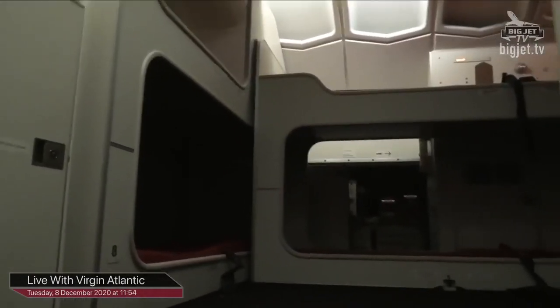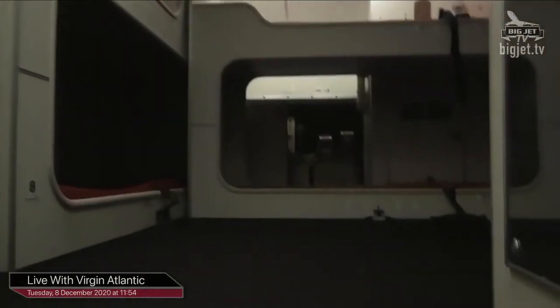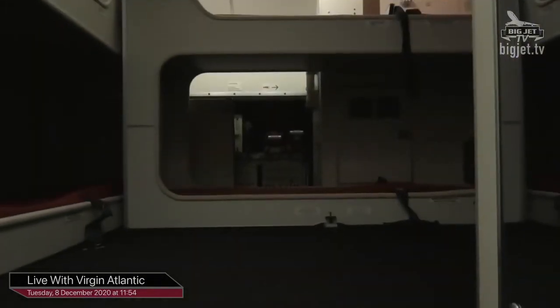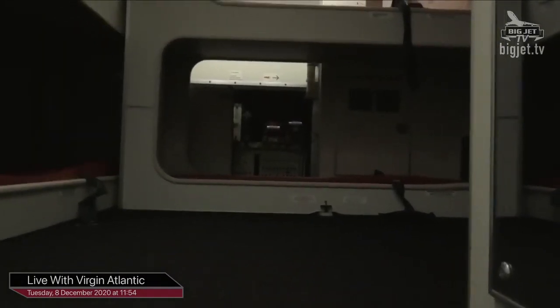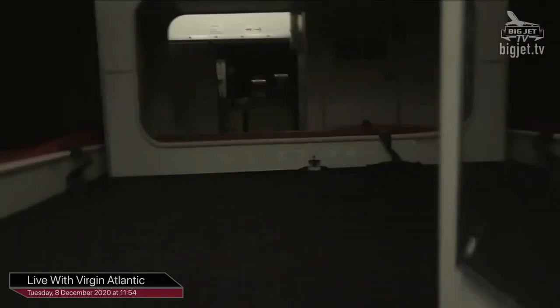Jerry, can I just stop you there? If you just look straight across, see on that panel there that they've taken off for access, you see there's two red boxes next to that. They're the black boxes. Wow. Yeah, that's where the black boxes are. Wow. That's crazy.